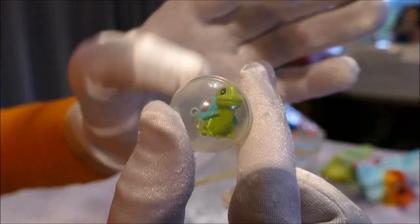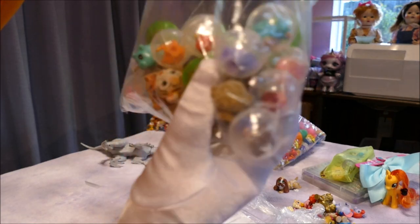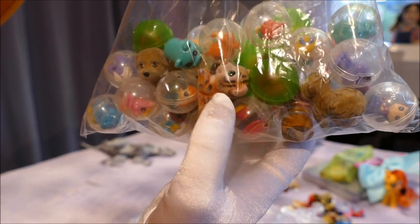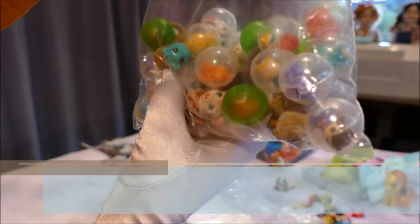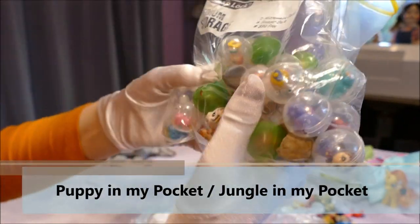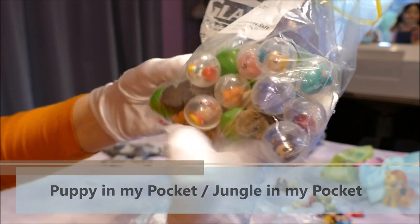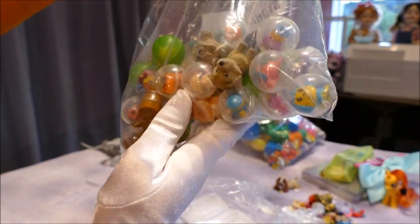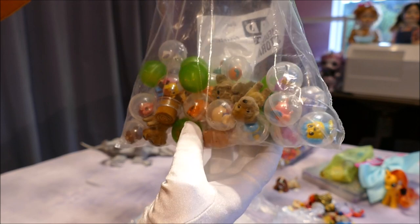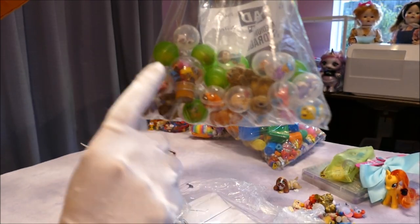And they're much like, you know, Shopkins and stuff. There are rare ones and all sorts of things. So there is an entire bag of them. Plus, it looks like some of the fluffy, you know, Puppy in My Pocket. That's Jungle in My Pocket, Puppy in My Pocket. My son collects those. So we have about 1, 2, 3, 4, 5 Puppy in My Pocket assortments, a whole bunch of these Squinkies, and some erasers.